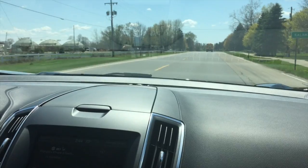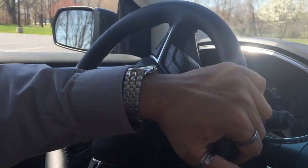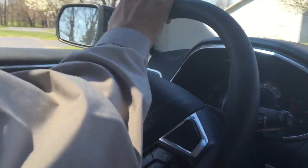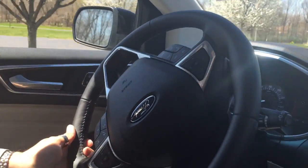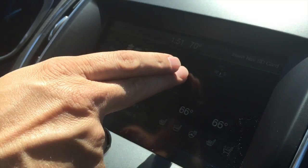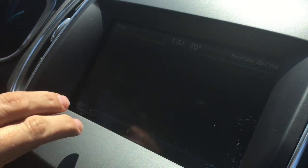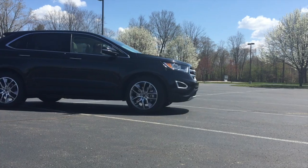This Edge, the titanium Edge, comes with the 3.5-liter V6 Ford engine, which is something of a workhorse engine for Ford. You can get the Edge with a choice of 2 different EcoBoost engines if you'd prefer. The EPA-rated fuel economy in the 3.5 V6 is 20 miles per gallon combined. So that's about 25 freeway, 17 city.